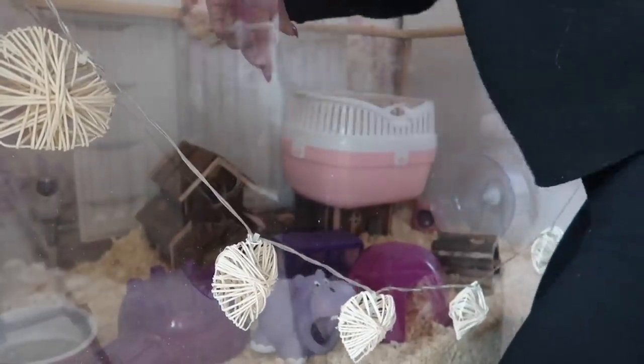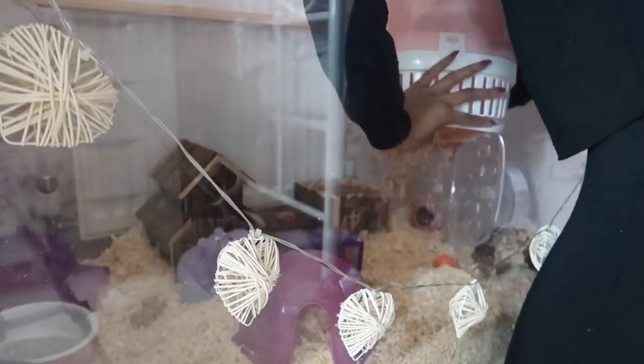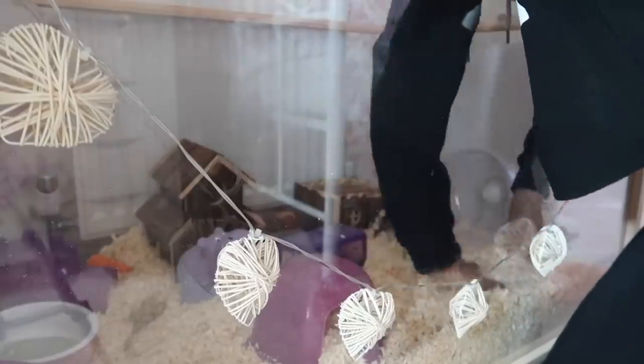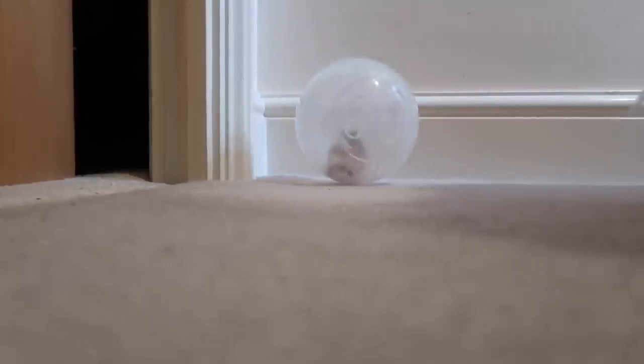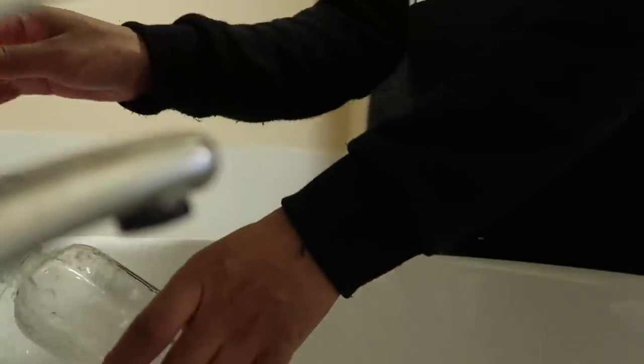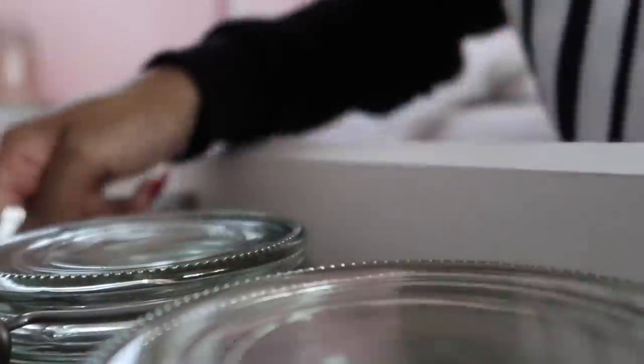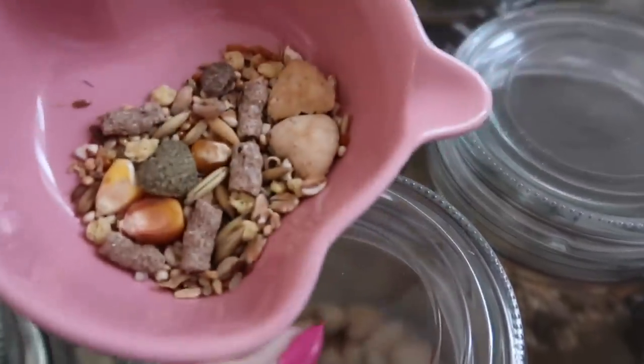So at the moment, Pumpkin is just exploring the hallway in the ball. I thought I'd let her run around in the ball for a little bit, because I need to empty out the stuff inside the carrier. Going to do now is fill up her water bottle. So this is just the food I've dished out for her. It's something that she's familiar with.